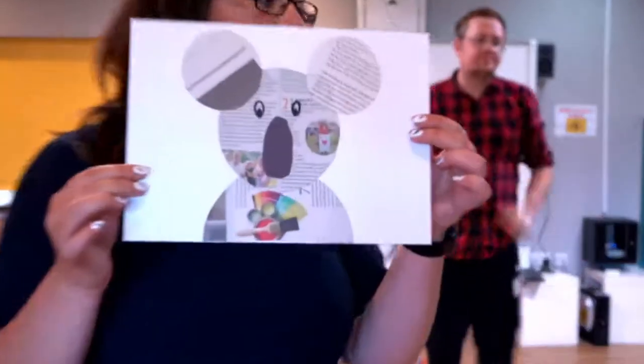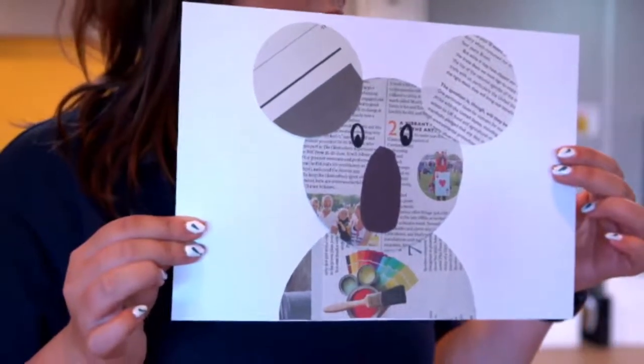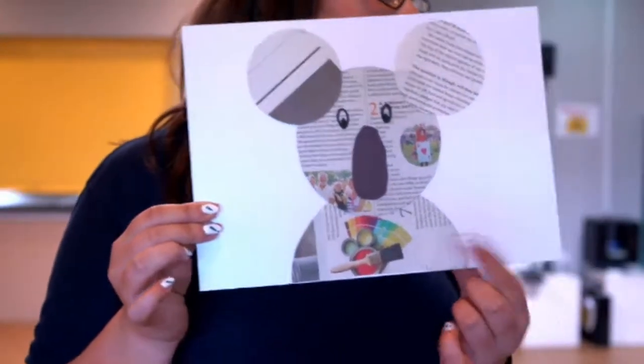It's fine. Okay, so we have made a koala bear. So this is our example. This is what James and I are going to try and make. We've got all the stuff ready and we're going to make a koala and then we're going to show you how you can do it at home.